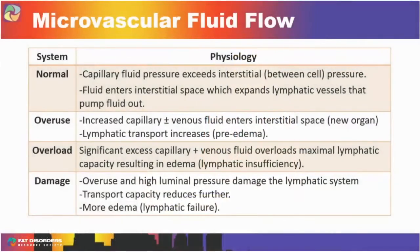So in a normal flowing physiology system, capillary pressure exceeds that of the interstitial space, fluid and nutrients are regulated to move out, and the lymphatic vessels fill and pump it out. When you leak more out of your capillaries or more out of your venules, the lymphatic vessels start pumping faster. And you can keep up, so you're kind of in a pre-edema state. You don't have edema because you're working really hard.